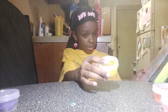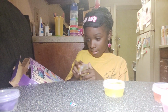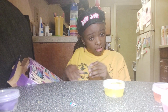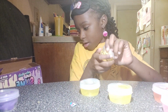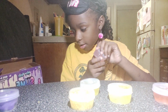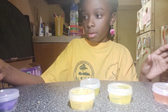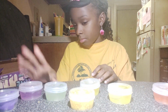Banana. Oh, this is the banana one. This is the banana. Oh, this is the pineapple. Mmm. The banana right here, this one is the best. This is vanilla. And this one is cotton candy. Grape right there. Mmm, these smell like grape. It's not like that dum dum.